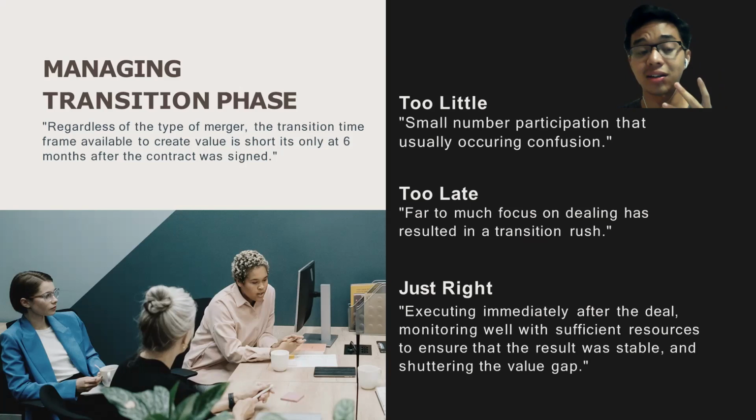So there are three types of teams managing this transition. First is too little. Too little means only a small number of people work on the team to deal with the transition. That's sometimes not enough and creates confusion among them.